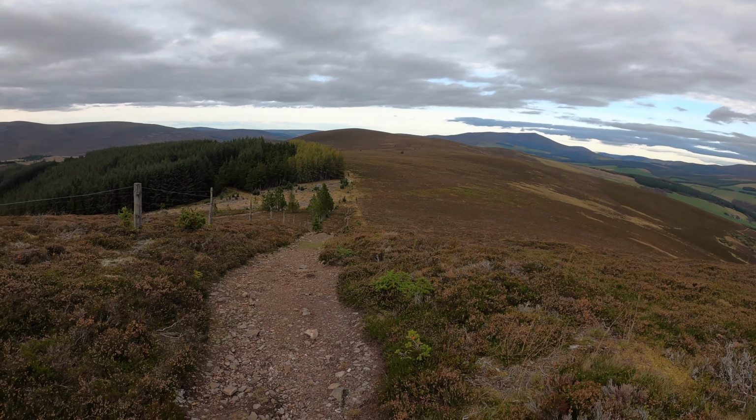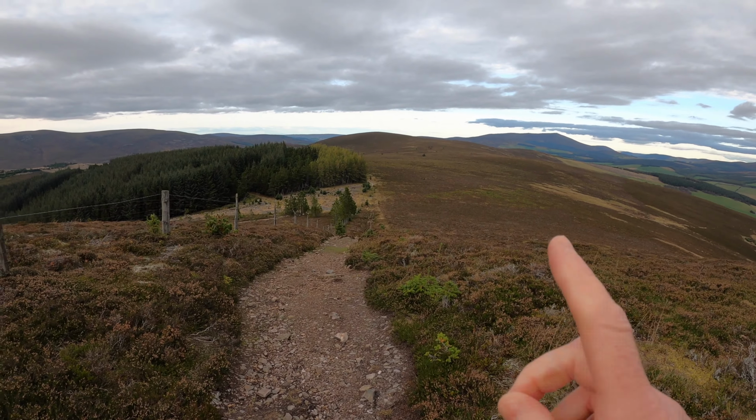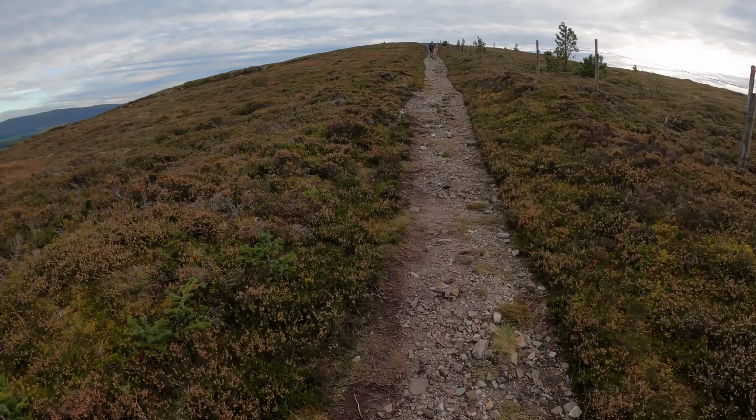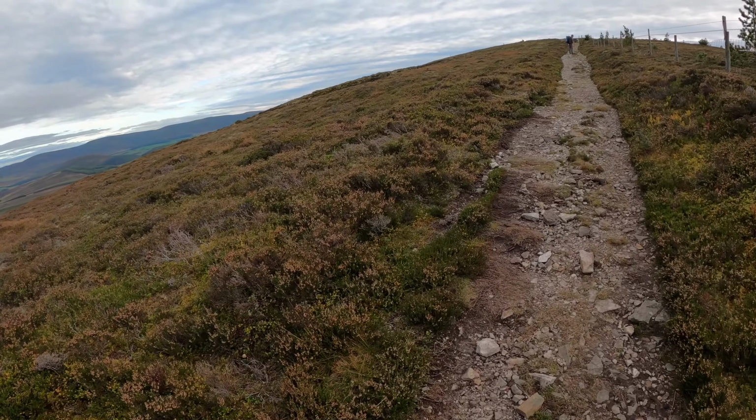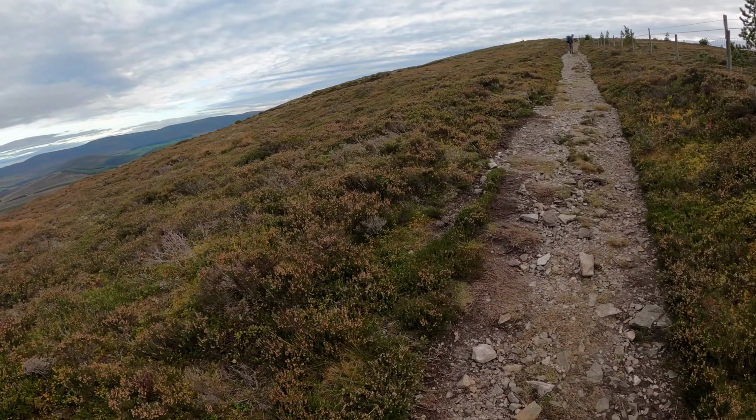So that's just the way we've come. That was the hill that I thought was Cairn Dam, but this is up here. Oh, I tell you, it's hard climbing hills with a big backpack. I haven't done much of this. Oh, good training.